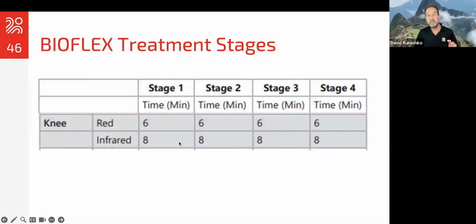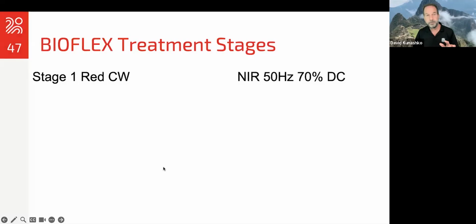So if you look at the knee protocol, there's stage 1, 2, 3, and 4. The red is about 6 minutes. The infrared is about 8 minutes. You can't see the infrared, you can only see the red, okay? So that first stage, the light coming out for red is continuous wave, a steady stream of light, and the near infrared is pulsed at 50 cycles per second. You can't actually see that, and about 70% duty cycle, which means about 70% of the total power that the pad can produce.